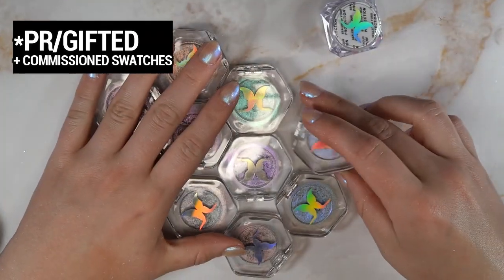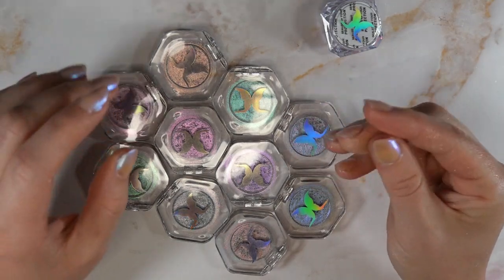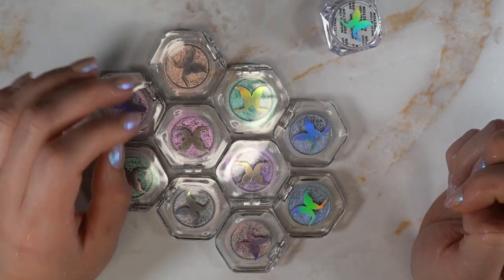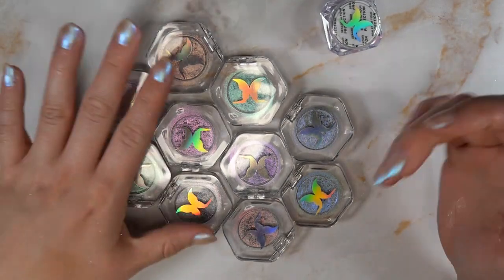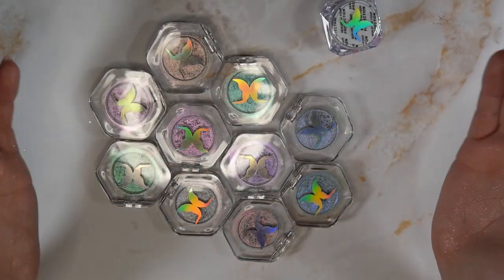I think these are all sold out. They are going to be a permanent item, and they are going to restock them. I'm not sure how soon, but these are iridescent multichromes mixed with holographic pigments. So the cool thing is, I don't know if you've had regular holos before, but sometimes from a certain angle they can look kind of dull if you're not in the right lighting. But with these, where the holo part is not as visible, you have that iridescent multichrome coming through.